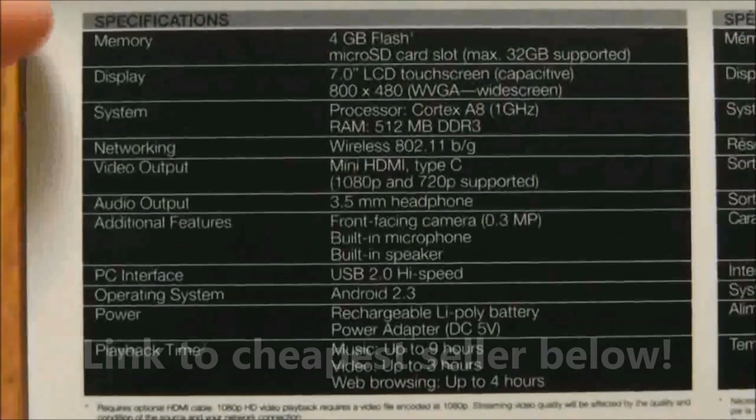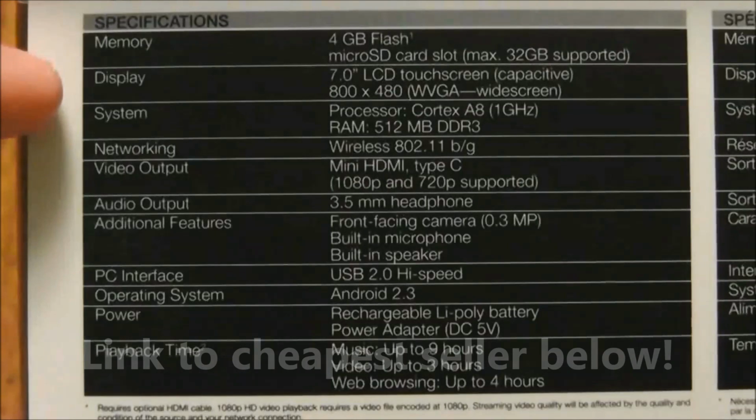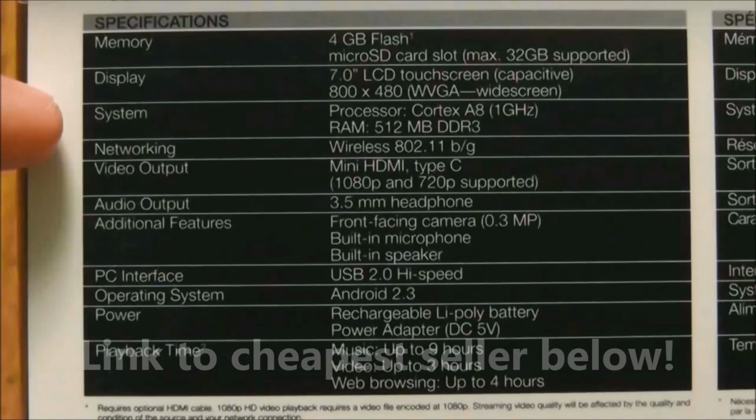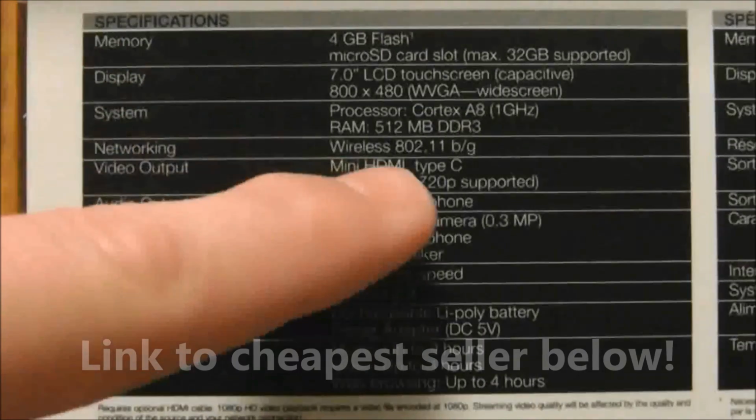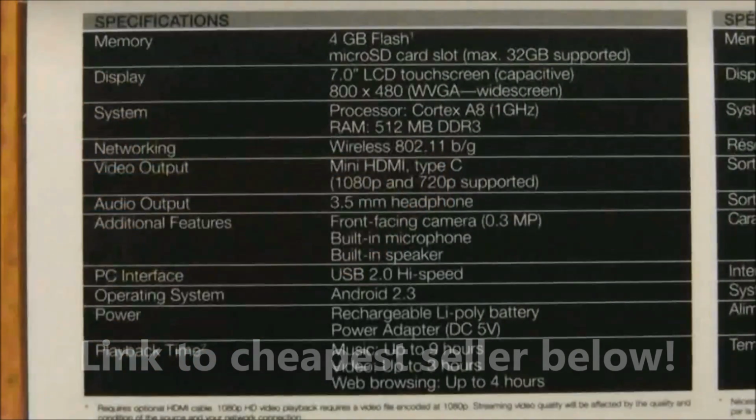Memory, it is, as mentioned, the 4 gigabyte flash, but the big deal is that this can be expanded up to 32 gigabytes via micro SD card. Has the 7-inch 800 by 480 WVGA widescreen. It runs an A8 1 gigahertz processor with 512 megabytes of DDR3 RAM, so it's a speedy processor.